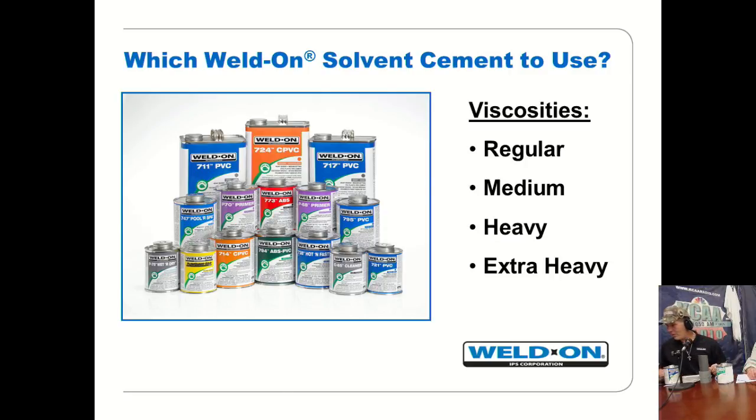If you have a half-inch pipe, I've got a half-inch pipe right here and a half-inch fitting. If you take that pipe and put it in here, how much space do we have in here? There's nothing, right? So what viscosity would you use? Probably regular. Regular, exactly. The water, the regular.